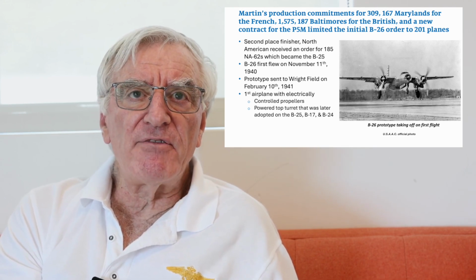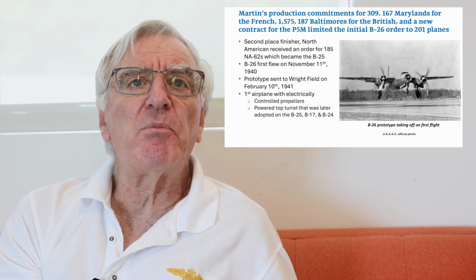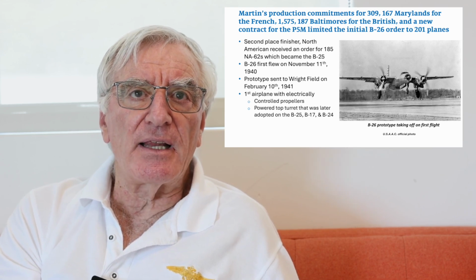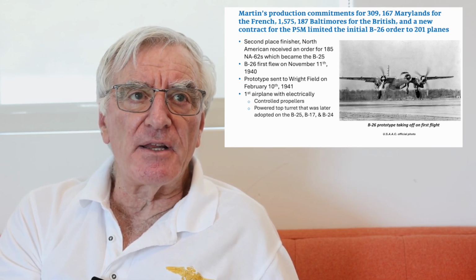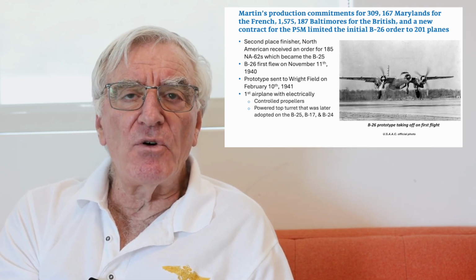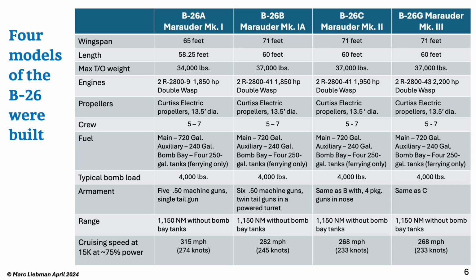They sent it to Wright Field for flight testing, and it was the first airplane that had electrically controlled propellers and also an electrically controlled top turret. These are things that were later installed on the B-24s, the B-29s, and ultimately the B-17s. So the production begins, and ultimately there's 4 different models of the B-26 that were built.